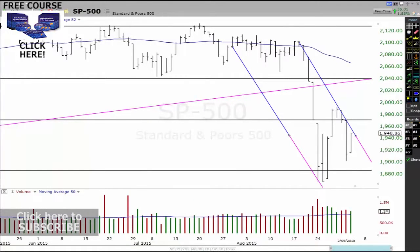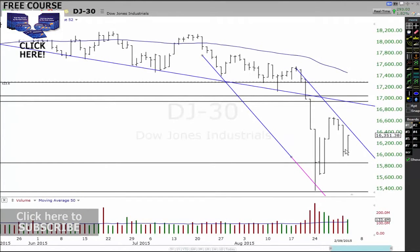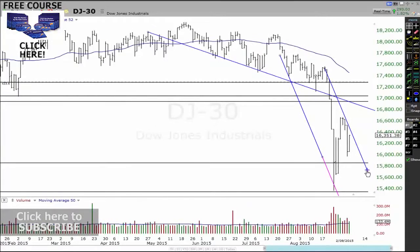But the thing is this, guys: if we do see a rally to the high side, and it does break this channel coming down through here, then we have a whole bunch of resistance going through there. Okay, that's on the S&P. Let's have a look at the Dow Jones. The Dow Jones, we can see very similar, the same thing as well. If I bring my trend line up through there, you can see that's the actual top of the trend line as well.